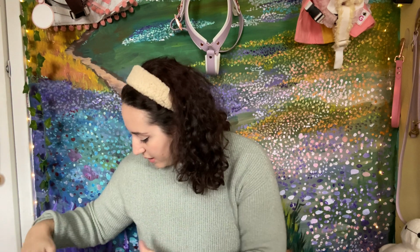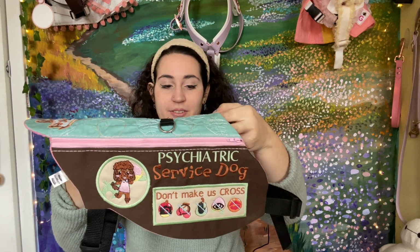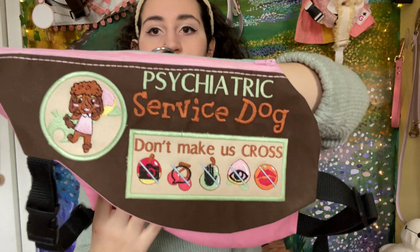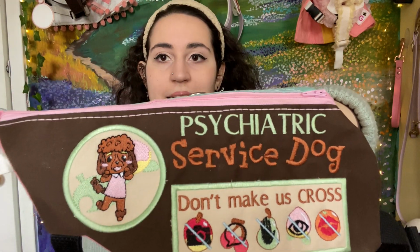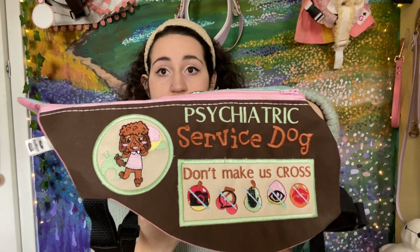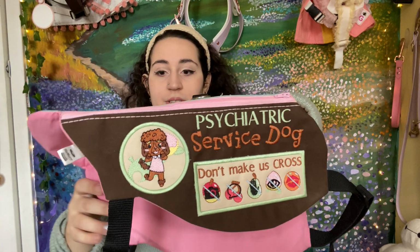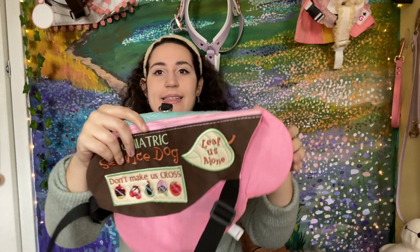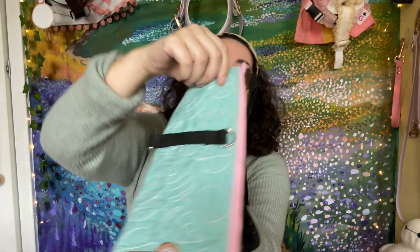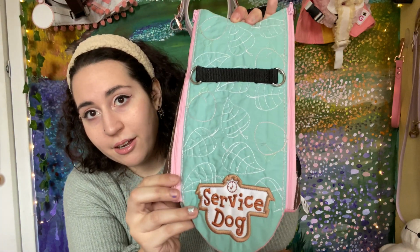Another thing we have, which is a thematic one as well, is Animal Crossing. This says psychiatric service dog on it. It says don't make us cross down here. Pull it up, and you can see she made a giant Animal Crossing Peak, which I think is the most adorable thing ever. Again, this has zippered panels, and on this side it has a little leaf that says leave us alone. I think it's so cute. And it says service dog down here with the custom little leaf background right there.